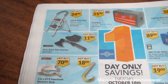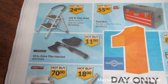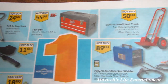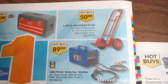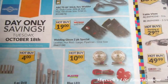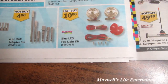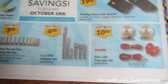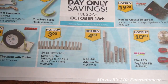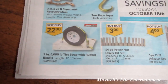Last page but not least, in the Princess Auto flyer, there's a 220-pound step stool for $24. A big red toolbox for $55. 1,000-pound steel hand truck for $50. AC stick arc welder for $89. Welding glove 2-pack special for $19. Blue LED fog light kit for $10. 14-piece power nut driver bit set for $3, or the 6-piece drill adapter set for $4.